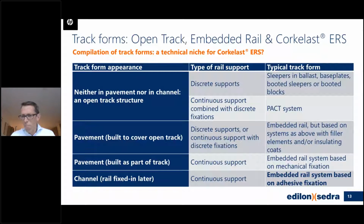This system has some advantages, but also some disadvantages, and there our embedded rail system based on an adhesive, the cork-elast material, is very different. The construction method of this system starts with first the construction of a channel. So that's the first step. And in this channel, which can be made of steel, of concrete, or a combination of these two, the rail is later fixed by means of the adhesive. So this is to give you an impression where embedded rail with cork-elast is located within the whole scope of track forms.